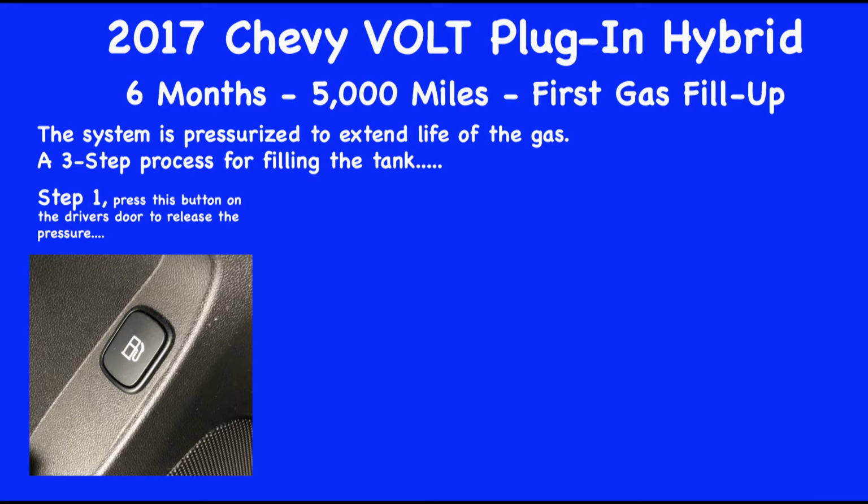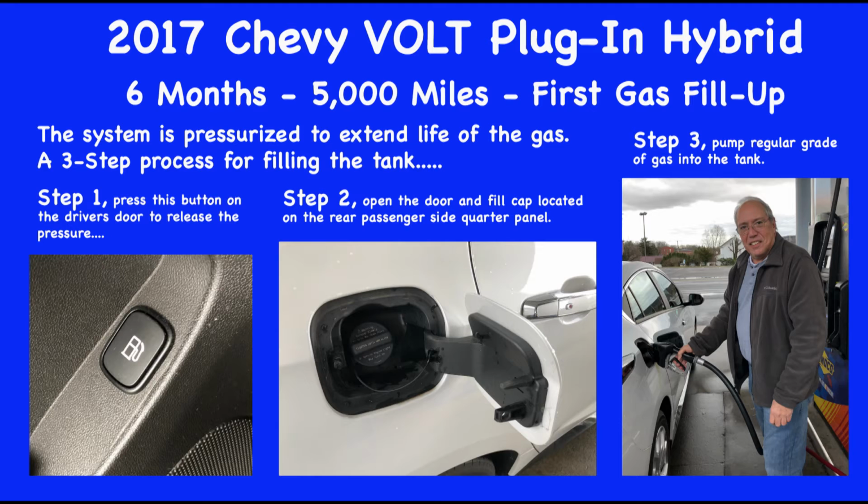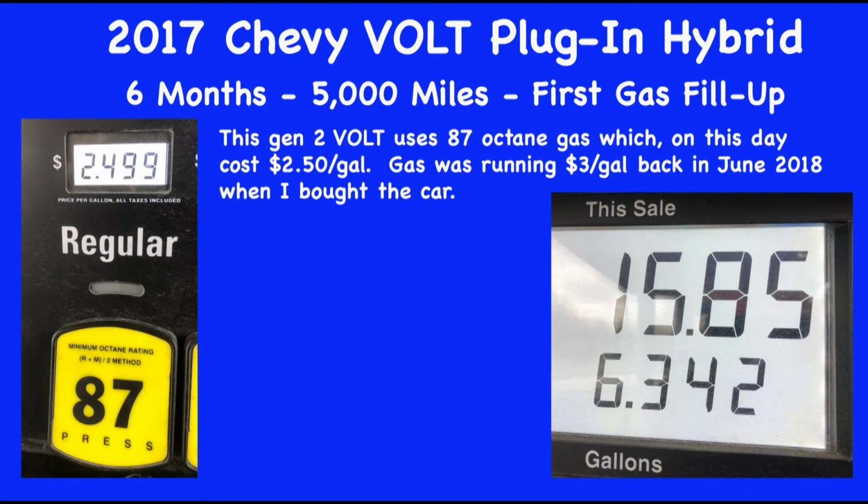The process begins by pushing a button located on the driver's side door that releases the pressure in the tank so that we can open it and begin to pour the gas into it. Once pressure's been released from the gas tank, the process becomes quite normal in that you just open the door, take the cap off of the filler tube, insert the nozzle and fill up the tank. The second generation Chevy VOLT runs on just standard 87 octane gasoline, which on this particular day was running about $2.50 a gallon.